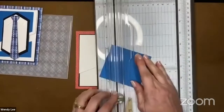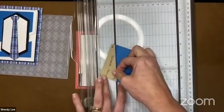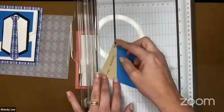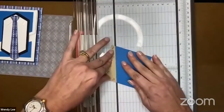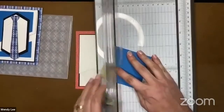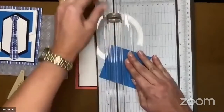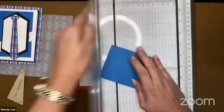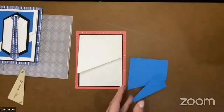I'm gonna remove my template. Oh, it slid on me. I better double check it because I could end up with some really crazy stuff if I don't. Sometimes the angles go a little crazy. All right, move that out of the way, slide that out of the way, and let's go ahead. Oh, I scored it. We're gonna cut it. We want to cut it, not score it. All right, so that gives me my 2 pieces there.